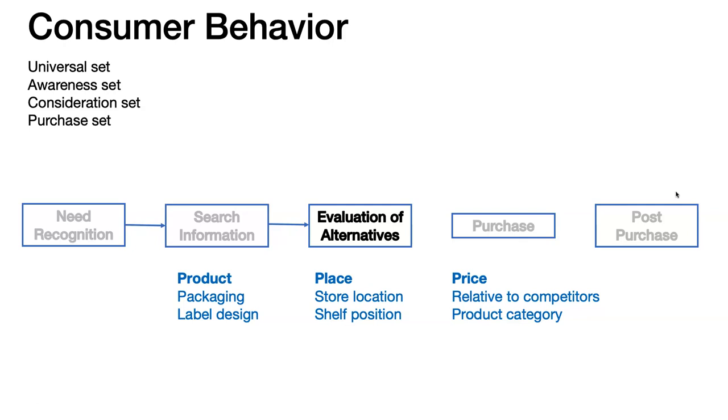Then there's the awareness set. That is a subset of the universal set. That is, these are brands that you are aware of. Whether you've tried them or not, it doesn't matter. You simply know they exist. You may have some type of knowledge of them, some type of opinion of them, regardless of whether you've used them. That is back to the previous video on branding, this idea of cognitive, affective, and behavioral.